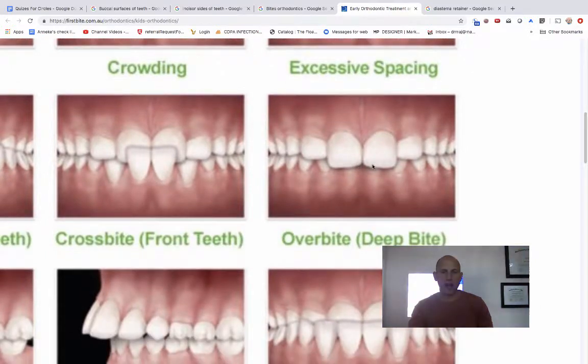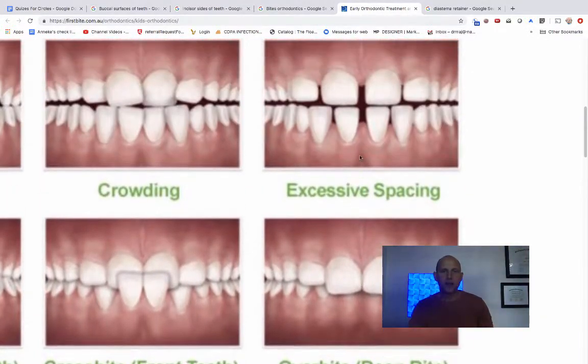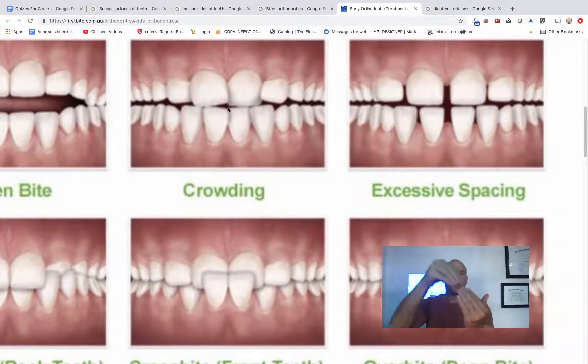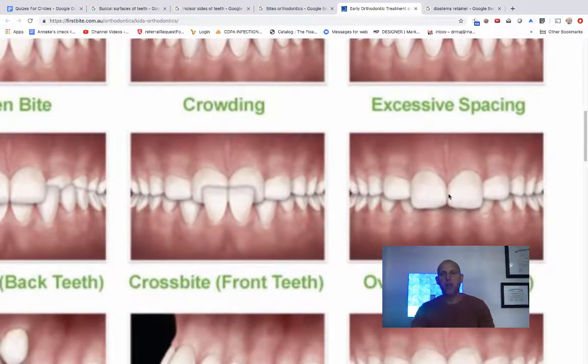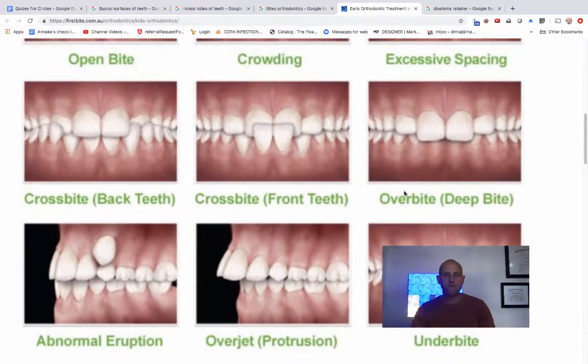This is called a deep bite. What makes this a deep bite is you see how you can't see any of the bottom teeth? Like right here, you can see the bottom teeth. That's not a deep bite. That'd be more what we call an edge-to-edge bite because the teeth are on top of each other, edge to edge. Whereas down here, you can see that the bottom teeth are actually trapped behind the top teeth. We call that a deep bite or an overbite.